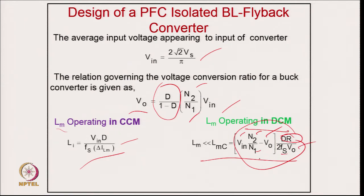So, this should be, I mean, for critical conduction mode. But for discontinuous conduction mode you have to select certainly lesser than that. But you have to make sure, even in continuous conduction mode, that at the minimum output power and maximum voltage of the input, you should be able to have typically the continuous current in the inductor. So, that is the condition we have to design for, corresponding to the minimum load and maximum input voltage. This inductance we have to calculate corresponding to that.